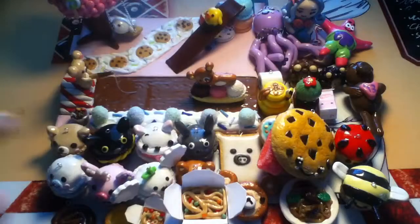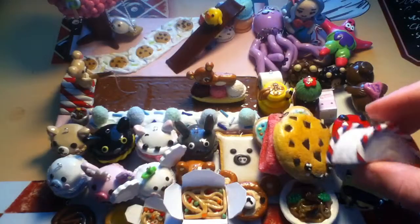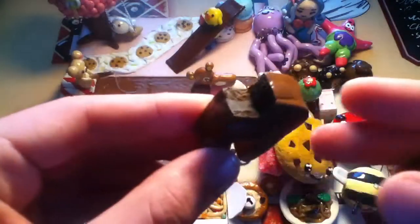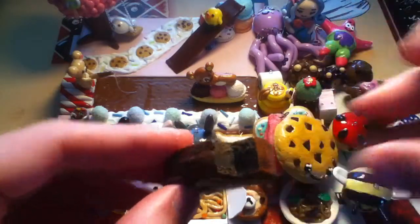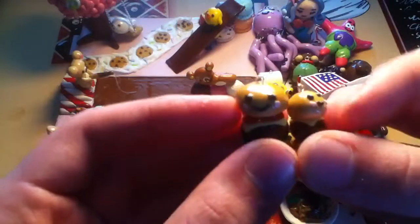And I made these two cakes. I made this 4th of July cake. It's like a flag cake. And then I made this rabbit or bunny cake for Easter, or like an Easter cake or something like that. It has a slice. So yeah, there's those. And then I have two cheeseburgers, and they're both shaded.